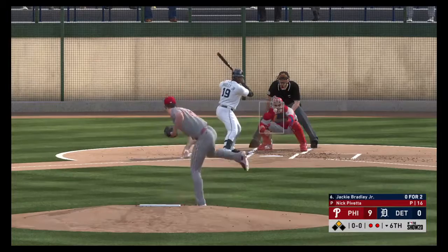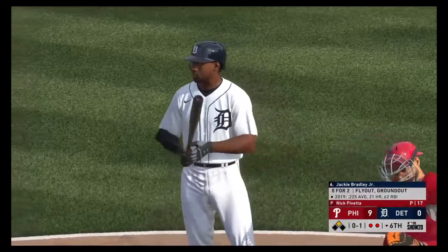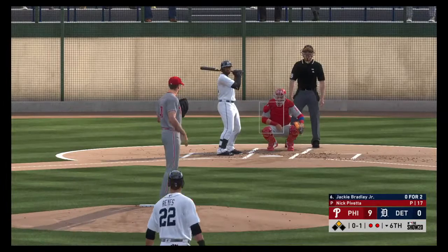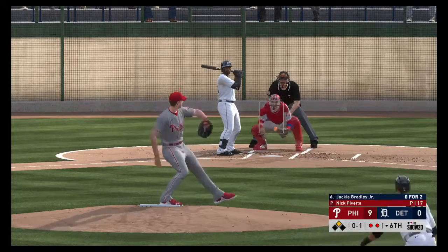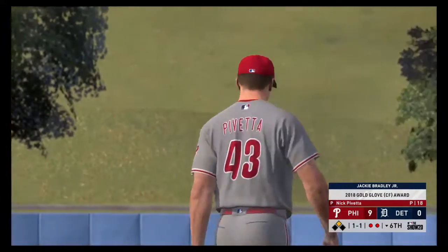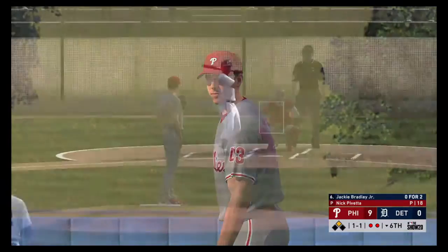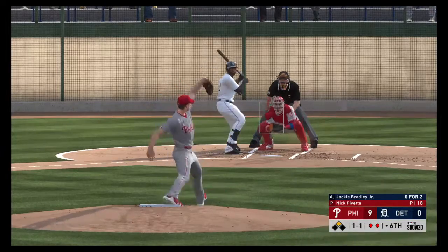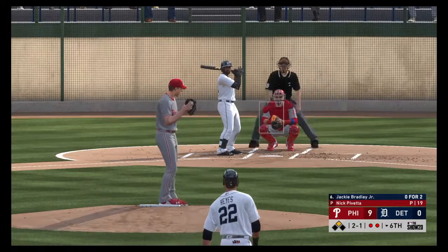So here now is Jackie Bradley as he looks at a fastball that's in there for strike 1. He's 0 for 2 in the ballgame so far. Oh and 1. Here it comes. A ball and a strike. There is a base open here, so the option to work around him is there if they want to go that route. Fastball close, but he didn't get it. 2-1. 2 out here and a runner at second.